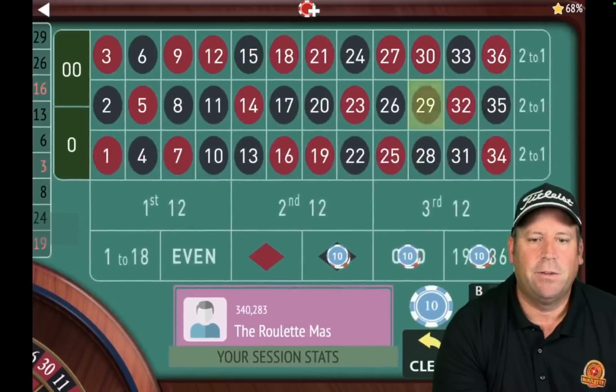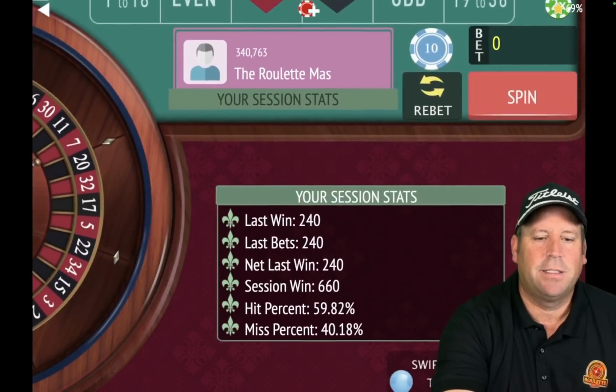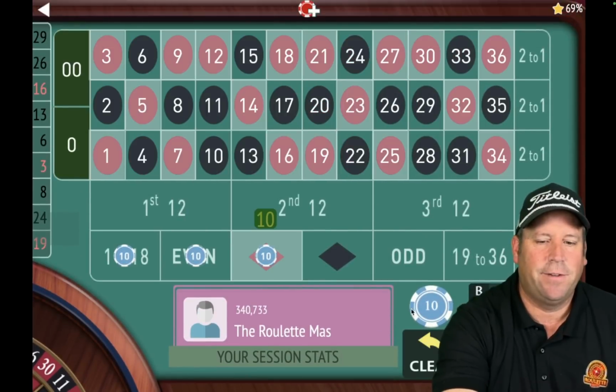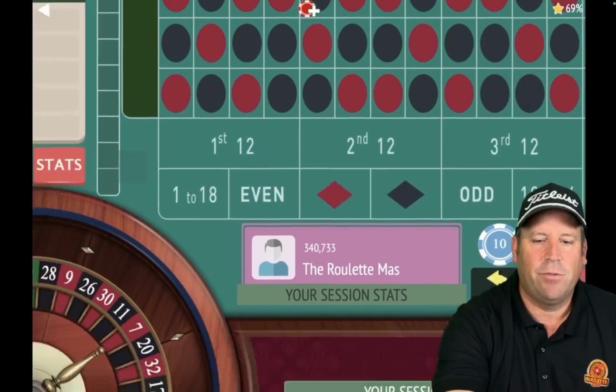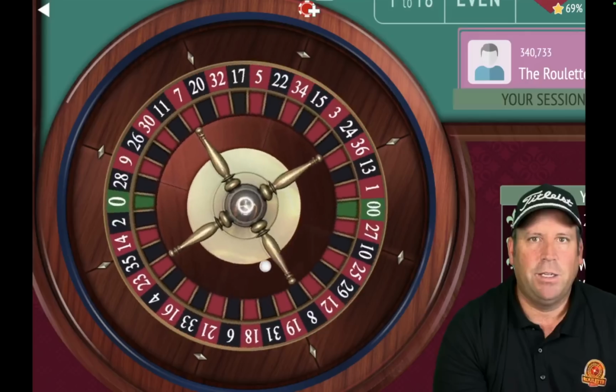That's a 29 black though. Oh my goodness, we hit black odd and 19 to 36. Look at that, we're up $660. That's a jackpot if I've ever seen one. Wow, we only have a minute left too. This system is cleaning up. Kentucky White, you are a genius.